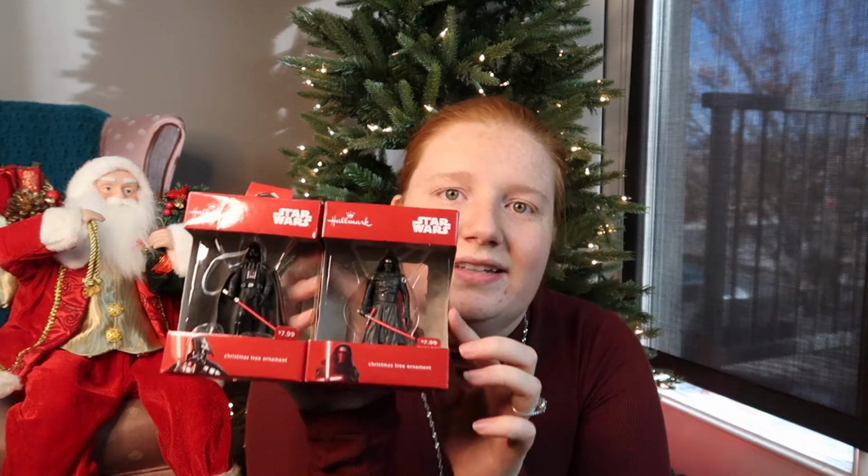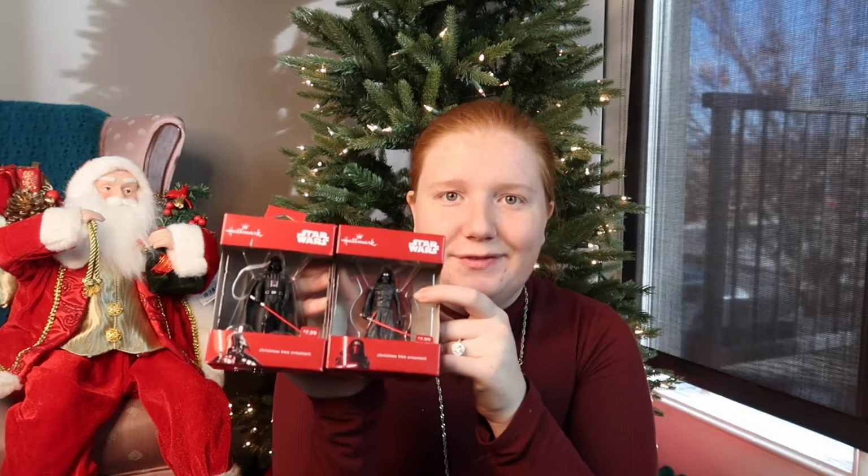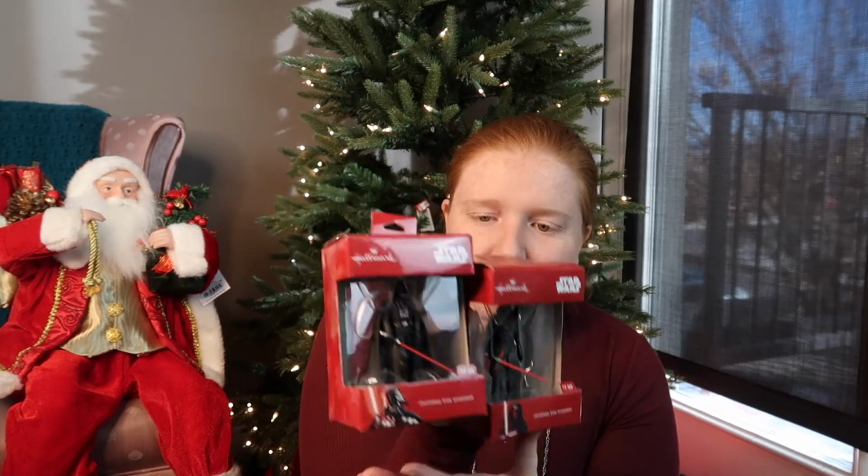And then the last couple things that I have are these, which are hilarious. Why am I spacing on his name? Okay, I can't remember. He's from the new Star Wars. I'm a Star Wars nerd, I should know this stuff, but I know that he's Ben Solo, but I can't remember his actual villain name. And then this is Anakin Skywalker, also known as Darth Vader.